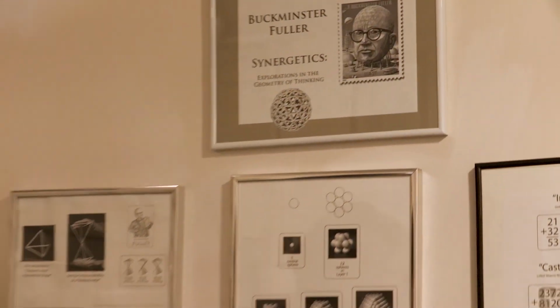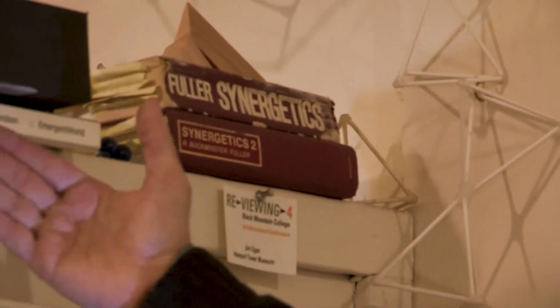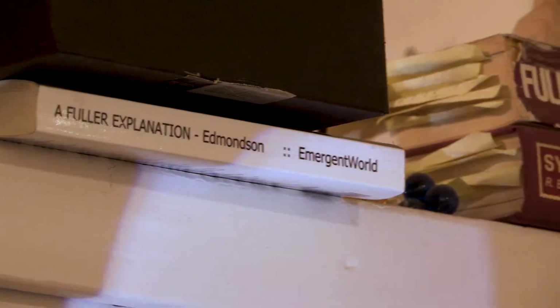And before he died, he said, I'm going to write down the most important things I learned here on Earth. And he did in these 2 books called Synergetics 1 and Synergetics 2. They're a little hard to understand, but there was a woman who studied with him at MIT named Amy Edmondson, and she wrote a fuller explanation. Once you read Amy, then you'll understand exactly what he understood.